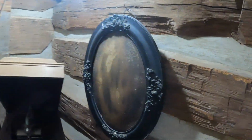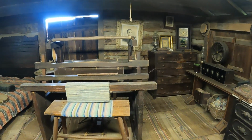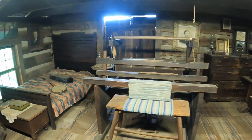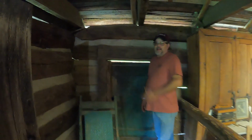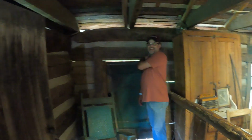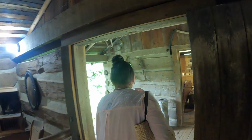And Stephanie loves stuff like that, that photo. And the weaving bench. Loom. Yeah, that's pretty awesome. And so this door, it's actually reminiscent of the old doors we had in our old house. I'd really have to duck to get through that door. It's a sign of humility. Well, they were shorter back then.